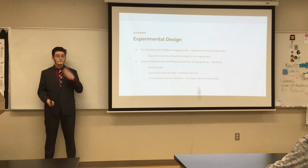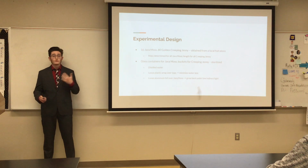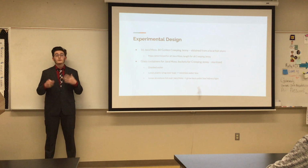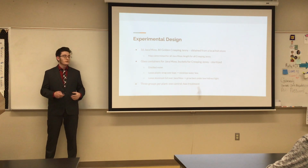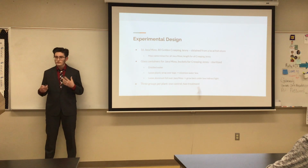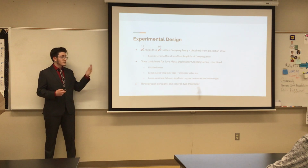Thus, the plants were set up in 4 groups, 1 control and 3 treatments. As time wore on, I determined that I would not be able to test for the concentrations of 1 chemical, and the experiment changed to only 2 chemicals. This occurred after adding the chemicals to the groups, however, so the plants could not be rearranged, and the total number of Java moss and creeping jenny changed from 16 and 80 to 12 and 60, respectively.